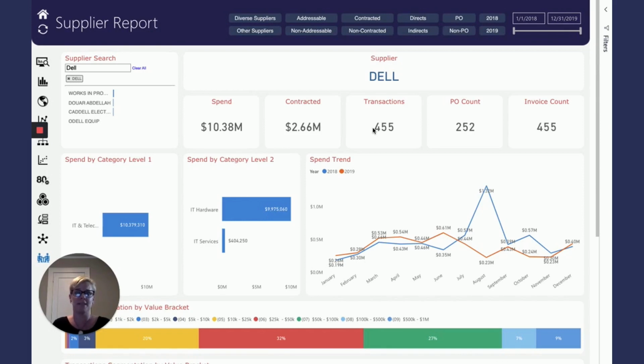preparing for supplier meetings that I didn't get to spend as much time as I wanted actually taking cost out of my programs. But Simfoni has made that so much easier by creating this dashboard, the Supplier Report, that it allows me to prepare for my supplier meetings in minutes rather than hours.